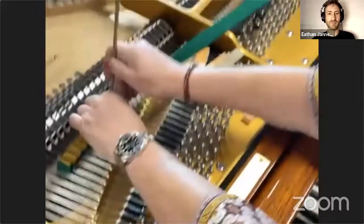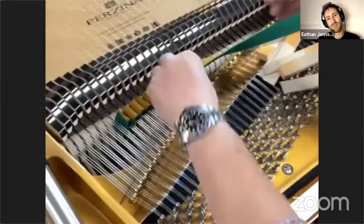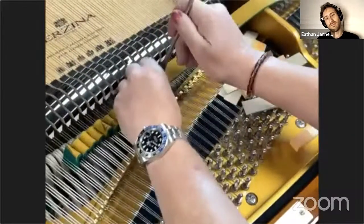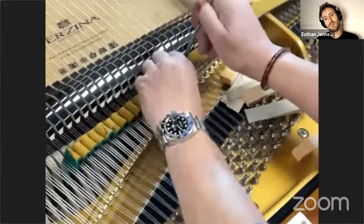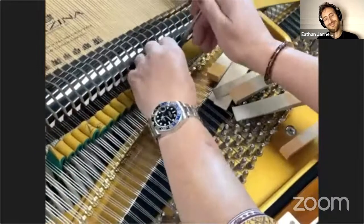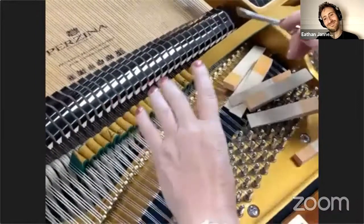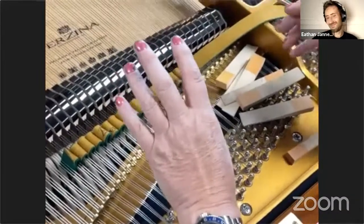Now, you've noticed that all the dampers are up, right? Because I've depressed the sustain pedal. I'm sorry, sustain pedal. You can go see your therapist later if you're still depressed. There aren't very many good piano tuning jokes. As a matter of fact, there's only three, and that wasn't one of them.